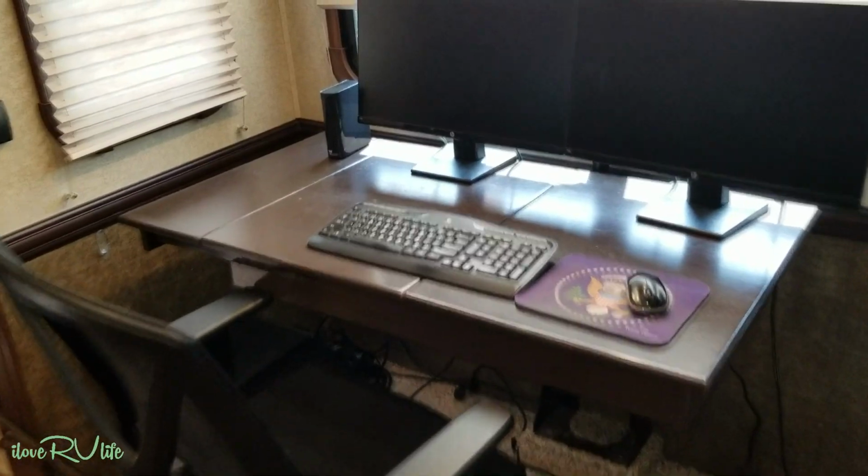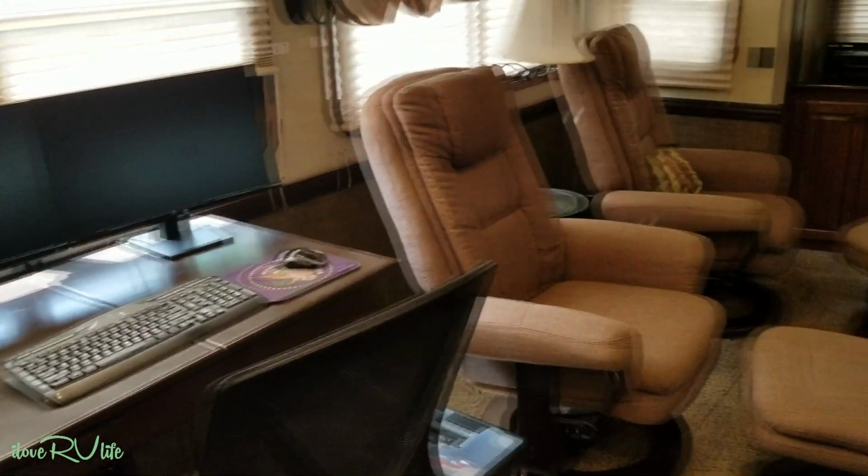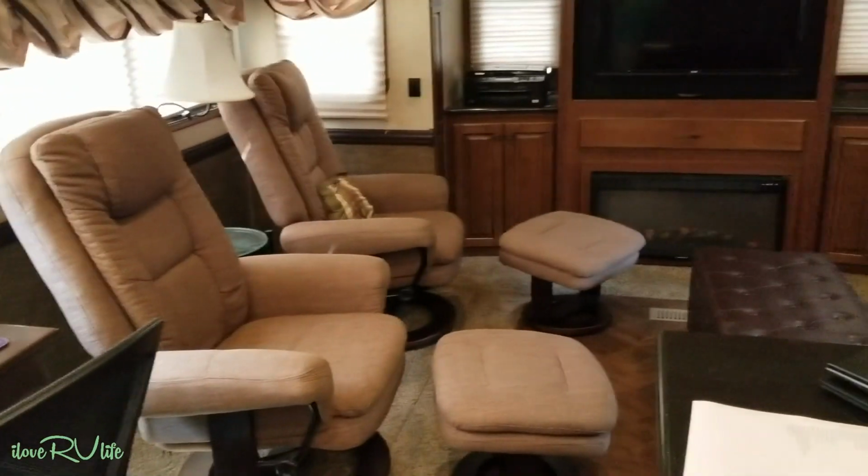Now let me turn this around for you. Looking from this angle, you can see where the dinette was, and it's right in the middle of the living space, right across from the kitchen. It doesn't matter that I'm using this converted dinette space.